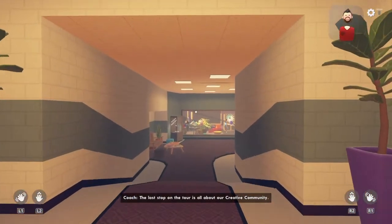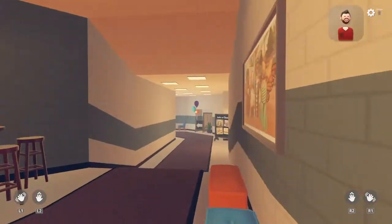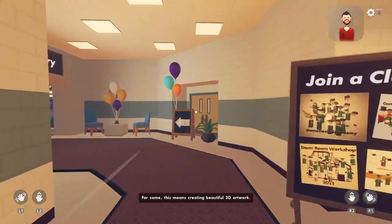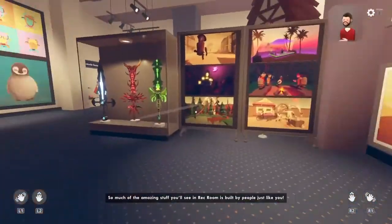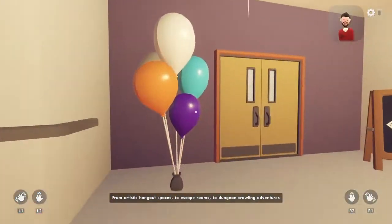The last stop on the tour is all about our creative community. The Maker Pen is your gateway to creation. For some, this means creating beautiful 3D artwork. So much of the amazing stuff you'll see in Rec Room is built by people just like you.